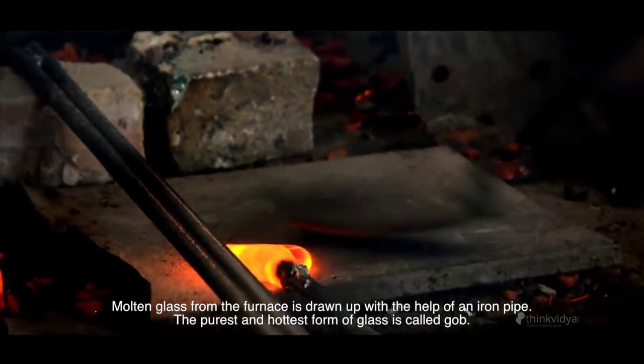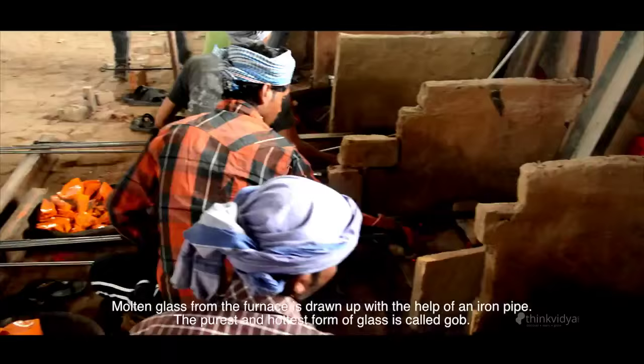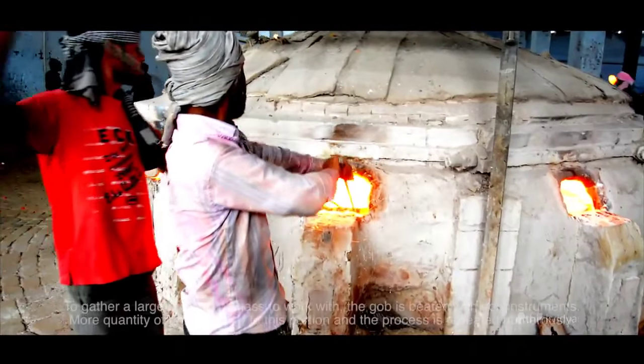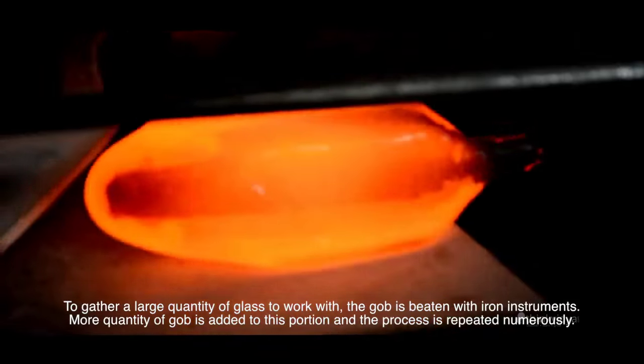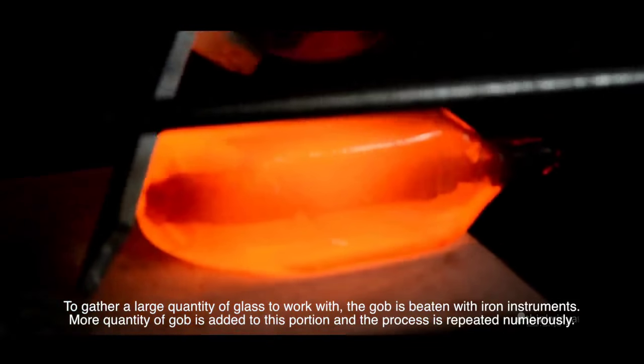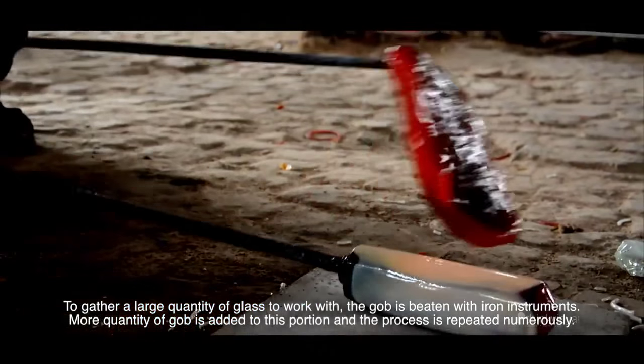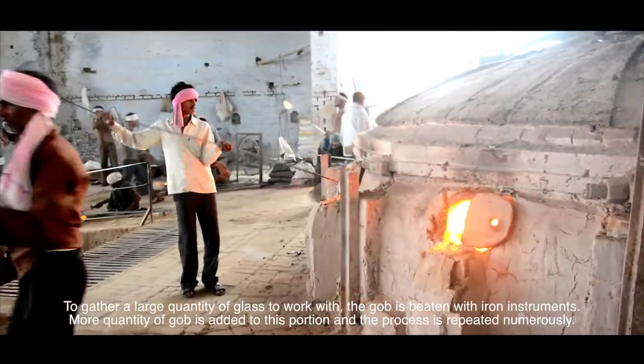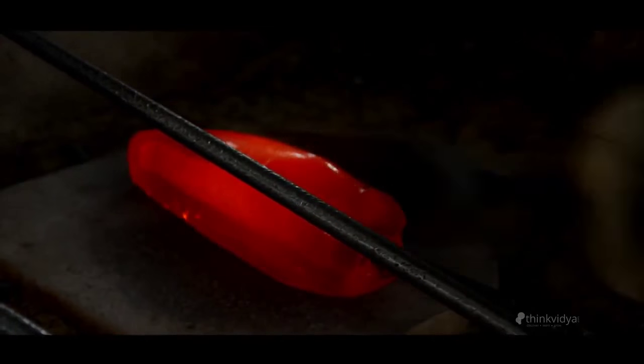Molten glass from the furnace is drawn up with the help of an iron pipe. The purest and hottest form of glass is called gob. To gather a large quantity of glass to work with, the gob is beaten with iron instruments. More quantity of gob is added to this portion, and the process is repeated numerously.